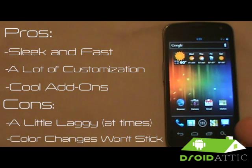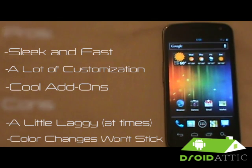Like I said, there's a couple lags here and there. I don't know if the color changing is just me or the ROM, but those are pretty much the only cons that I have. So all in all, great ROM. I would definitely recommend checking it out.